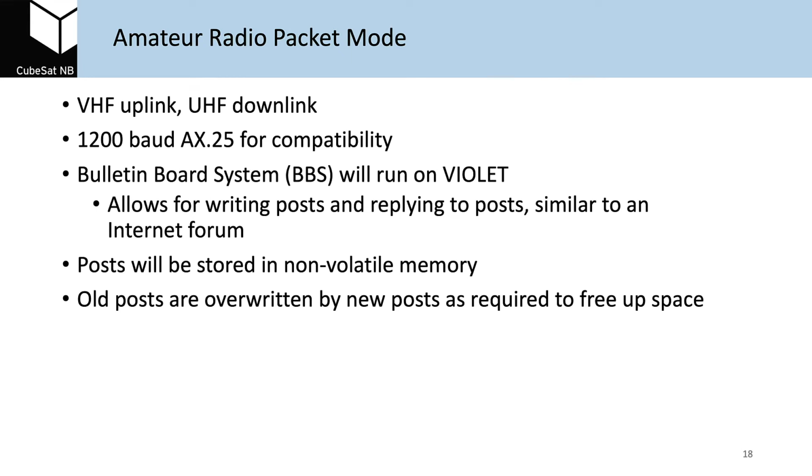Violet has 3 amateur modes, which are meant to be used by anyone with an amateur radio license. The first of these modes is Packet. We've chosen to go with 1200 baud AX25 due to its compatibility with a wide range of hardware and software. This will use the VHF and UHF radios on board Violet.